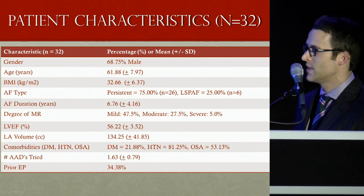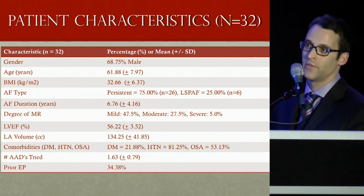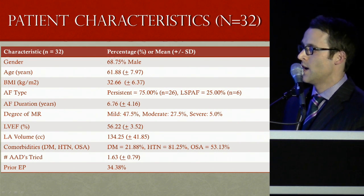The comorbidities are as expected. This should be newly diagnosed OSA, and we have to figure out a way for the manuscript to parse out who's actually new and who's an old diagnosis. And prior failures was 34%. Antiarrhythmics, they've tried multiple.